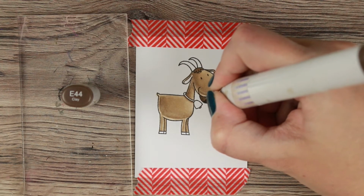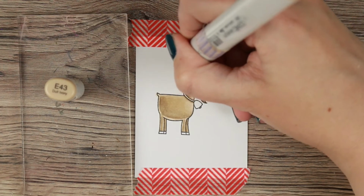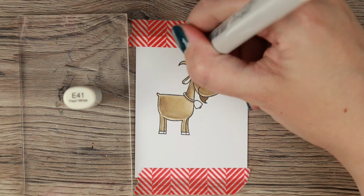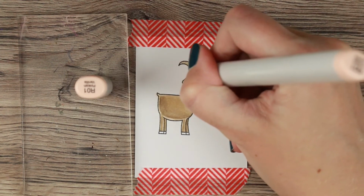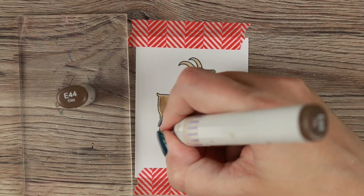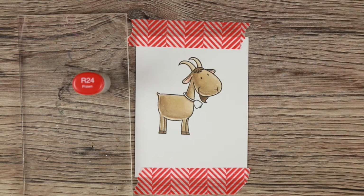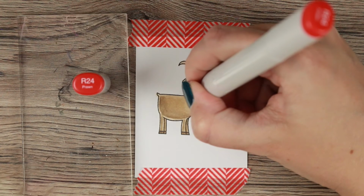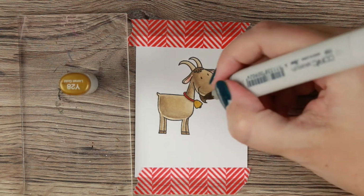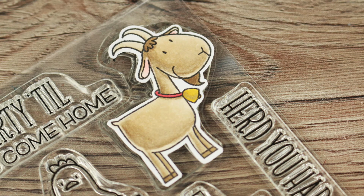Just let it dry in between, and they will layer on top of each other, and you will get a darker color. So if you don't have that many pens but do want a very slight shade, that is also a way to do it: use one pen, let it dry, and then shade with the same pen. I used the lightest E40s on his horns, and I'm using some R00 and R02, I think it was, in his ears. Then I went in a little bit extra with the E44 using that layering technique, so I got a little bit of a shadow underneath his chin there on his little beard without going in with a much darker color. And then I colored this little bell, and that is the coloring for our little goat today.